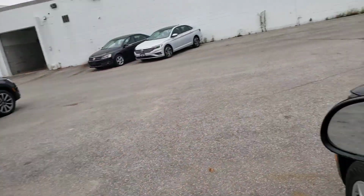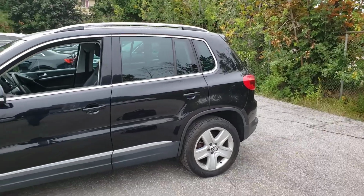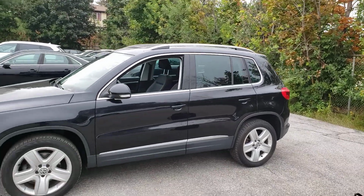As far as computer goes, there was one tire pressure monitor code. Other than that, we're nice and clean. So there you have it, 2016 Volkswagen Tiguan.